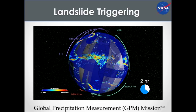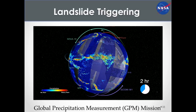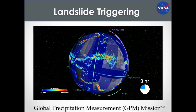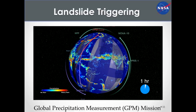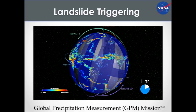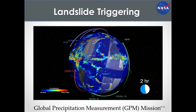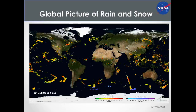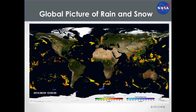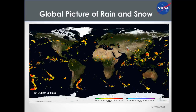Well, the GPM core satellite, which is the red that you see coming around here, has the most advanced instruments to measure precipitation, rain and snow, from space. And so by being able to create a reference to basically standardize, to create a consistent measurement of rainfall, it gives us this global picture of rain that we've never had before, the best picture. And what's cool about that is that it's available within 4 hours of taking that picture.